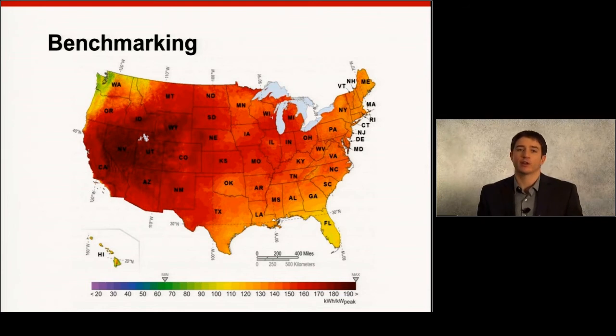And then finally, we benchmark the energy production. So we've been working on this energy usage side of the equation. Well, now we need to go over and benchmark energy production, and that actually turns out to be significantly easier.